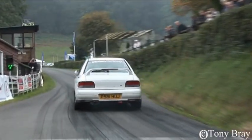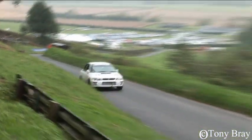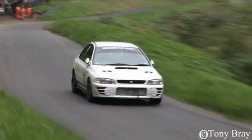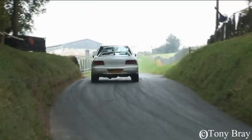Graham Lokes and the Impreza are clearly out to topple Pike's lead in the Escort, even to the extent of running that door mirror tweak. Quick run from the former Hagley Club president, but it just fails to take the class lead from Pike.